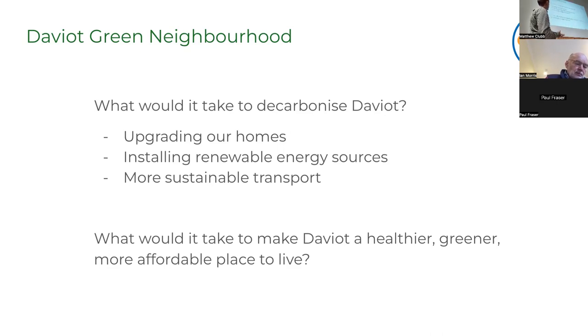We're looking at installing renewable energy sources. We definitely need more sustainable transport in Daviot because we all have cars and we all have to drive to the shops. But could all these things be considered together? At one point I was thinking, if we had our own wind turbine, that would create a decent revenue for the community. Would it fund retrofit for everyone? Really that model isn't strong enough, but there are other models to consider.